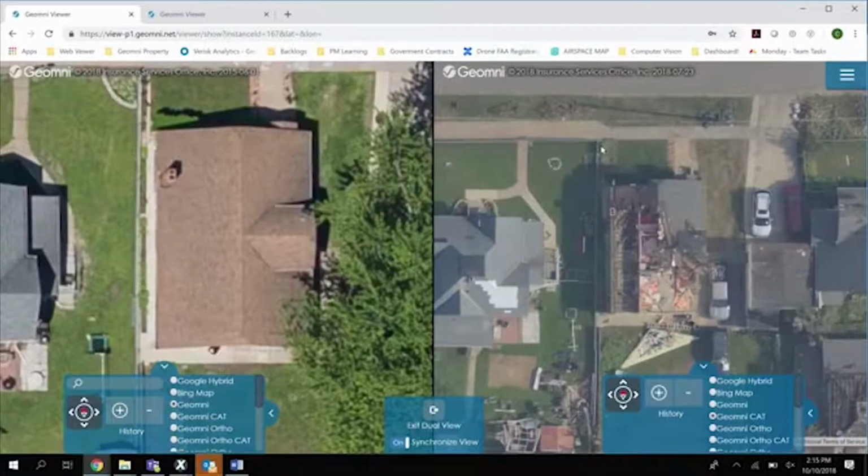Now that's part one. The second part is actually regarding the Geomni reports. One of the requests that we have is that we put both pre- and post-loss imagery in the Geomni report, and there were some questions there about how that happens, so I want to clear that up.